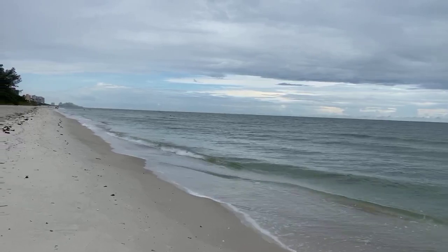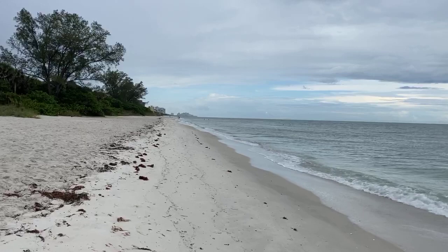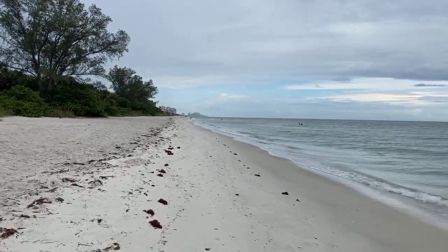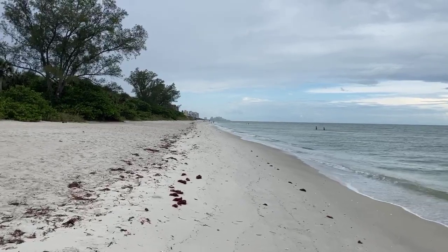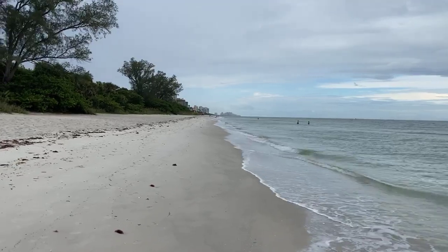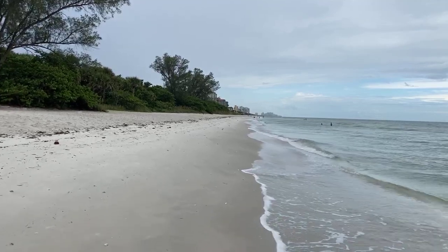I hear an osprey behind me. We'll go find the osprey here in a minute. Just wanted to see if I could see any turtle tracks on the beach here. I'm not going to walk down too far. About a mile of shoreline at the park.